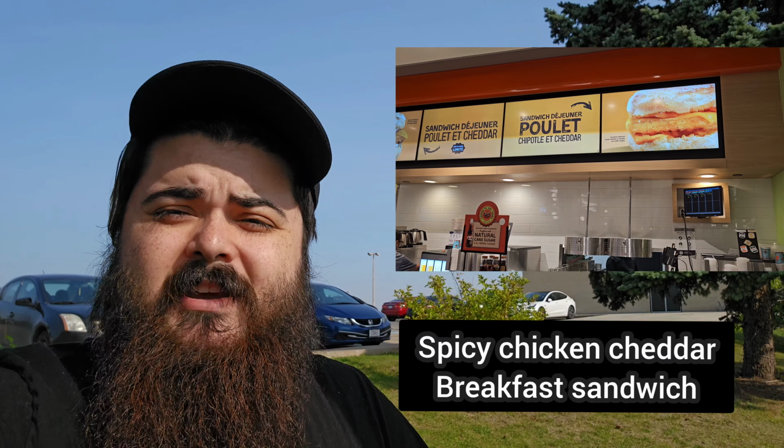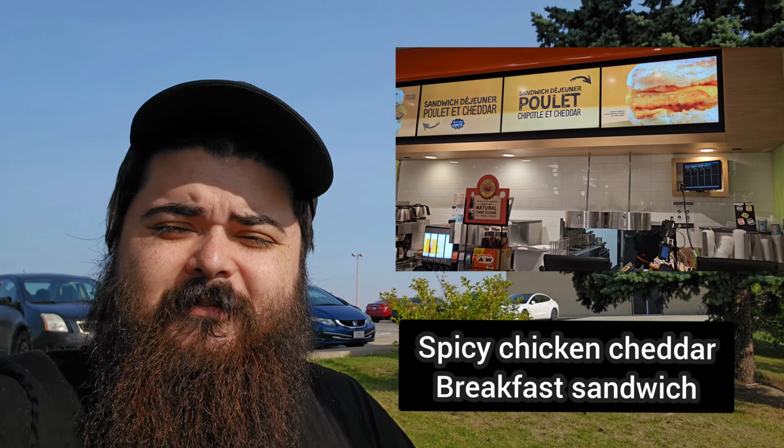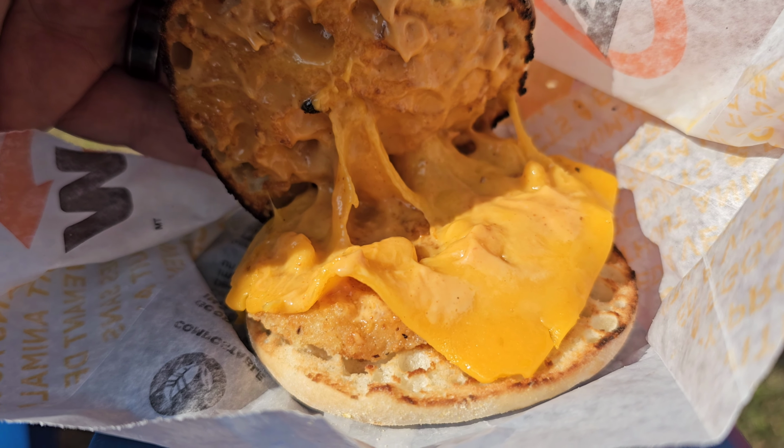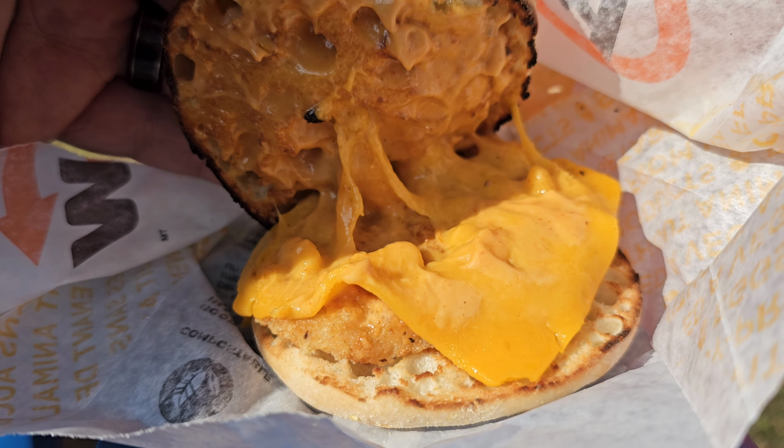You never know when a fast food item might drop. I was just passing through the mall, walked past the A&W, and saw that they just released a brand new breakfast item. The Spicy Chicken Muffin. It's got chipotle, cheddar, and chicken. Let's try it out. We have it, the chicken and cheddar muffin from A&W.